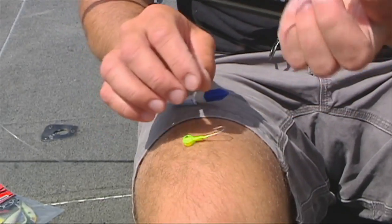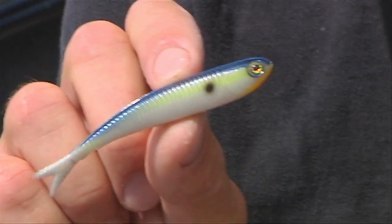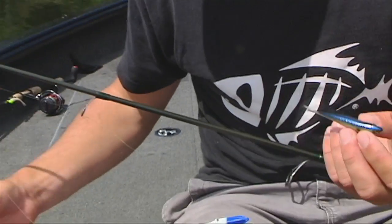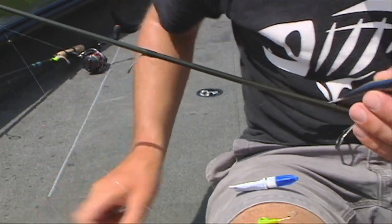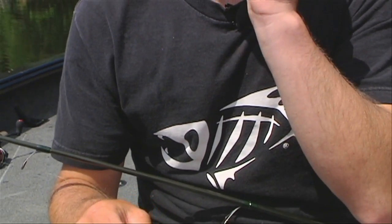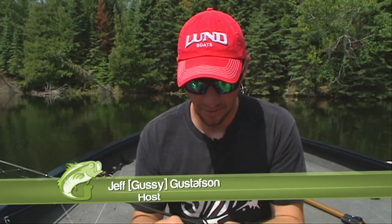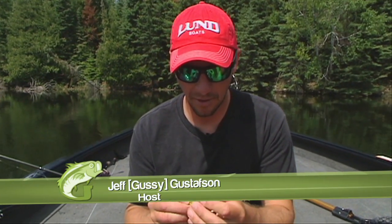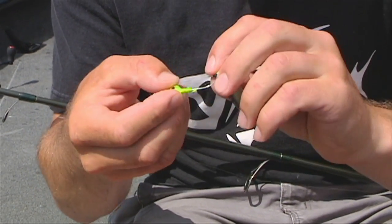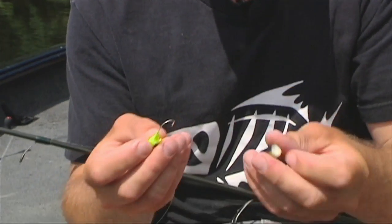One thing I like to do, now you can see that bait comes with some really pretty eyes on it, and it's designed for drop shotting for bass, which it's a really good bait for. I want that head to be flush with my jig head, so I'm actually biting off those nice pretty eyes, and it's gonna fit a lot better on my jig head. Plus, these jigs that I'm using have a really nice big eye on them, which I think helps catch fish, and walleyes can see pretty good.